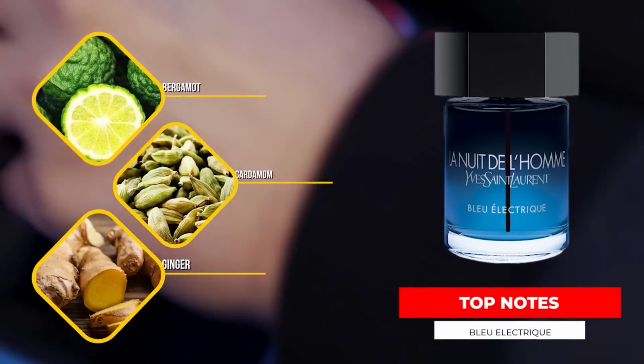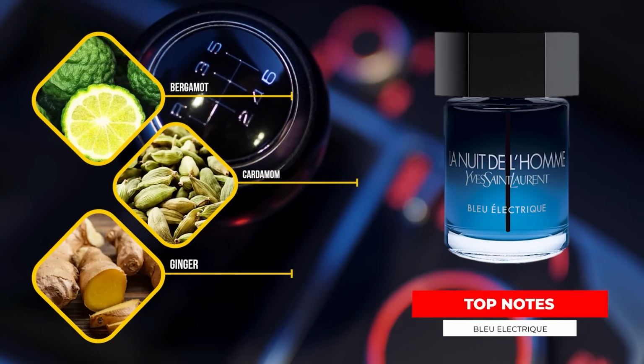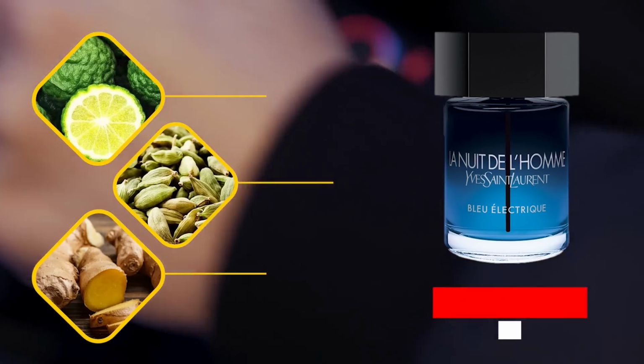Yves Saint Laurent is known for having lots of flankers that people just ultimately don't really care about, and then they get discontinued within a year or two. That seems to be their MO. Bergamot, cardamom, and ginger are the top notes here, and when I read those top notes, I think to myself, yes, that's actually exactly what this smells like. This is going to be a very simplistic breakdown of how the opening smells, and yet it is entirely accurate. La Nuit de l'Homme, if it were a blue fragrance.